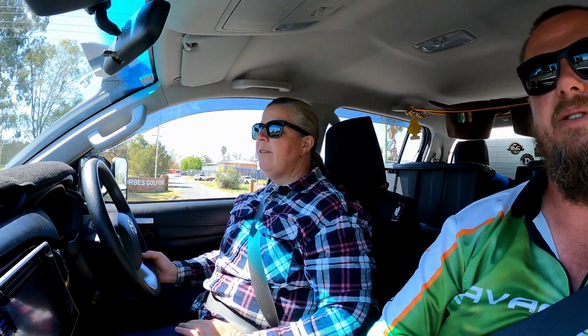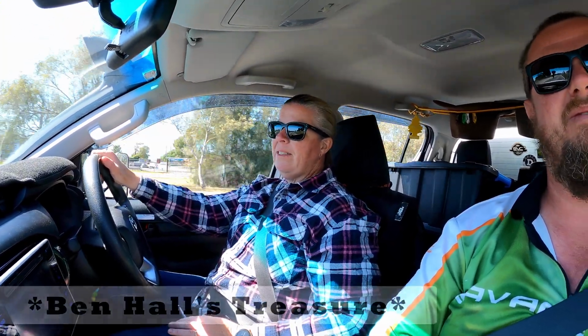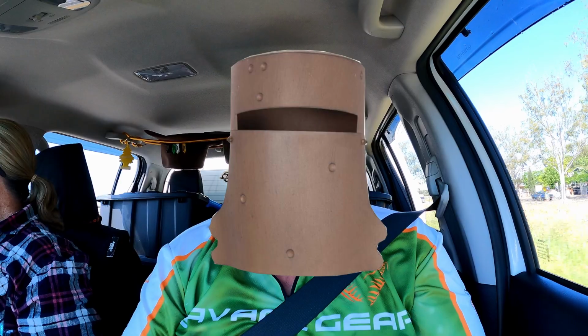So where are we? Forbes. So we're here for 4 nights. We have no idea what's in Forbes. Apparently there's some bushranger graves, which would be pretty cool. When we went on a cruise last year, we listened to an author talking about Ben Hall and the Ned Kelly fortune, and a lot of it seemed to be based around this area. So we're going to have a look around and see if we can find a bushranger. And if not, I'll become a bushranger.